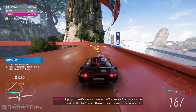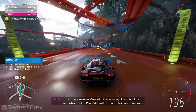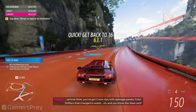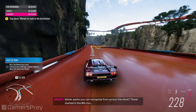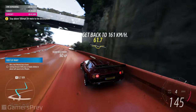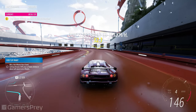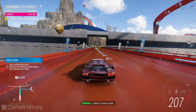Right, so the 80s were known as the Blackwood era because the previous red line tyres with a red pinstripe were discontinued in 1977. Then there were hot ones with thinner axles, ultra hot, the new wheel design, real riders and actual rubber tyres. Those are pretty popular. Let me think. Got crack-ups with damage panels, colour shifters that changed in water. Oh, and you know the blue car blister packs you can recognise from across the store? They started in the 80s too. You can mail them in and redeem them for bonus cars. I didn't know that. Cool, well, now you know that.